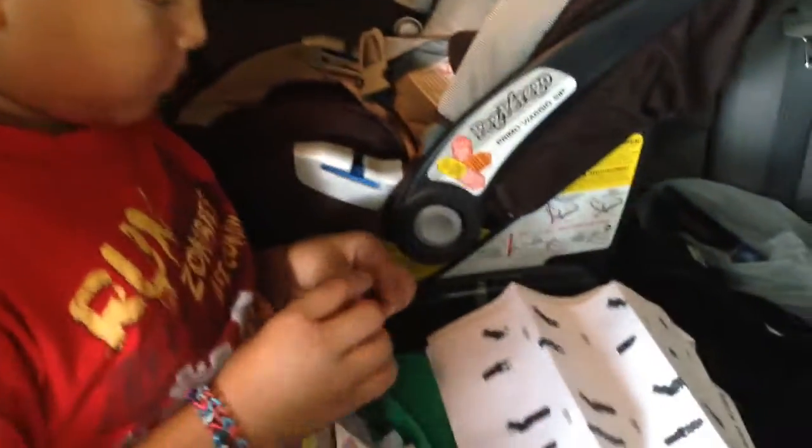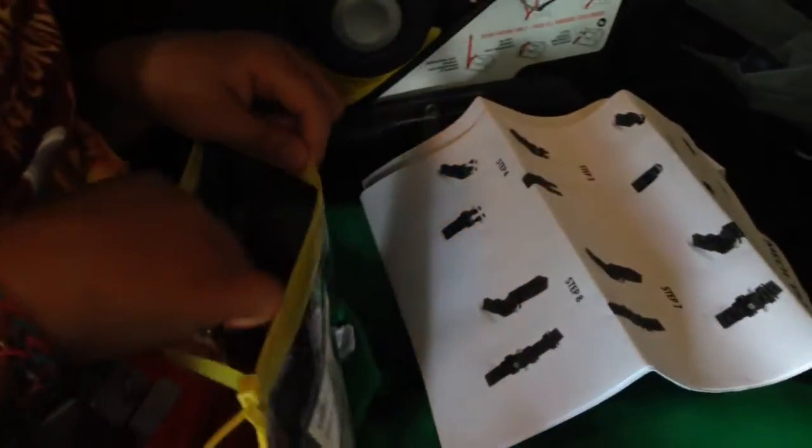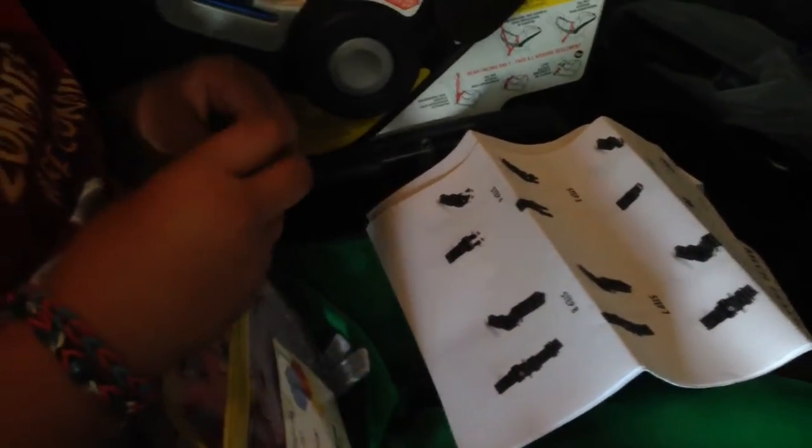What do you have there? What's this? I'm trying to make Zeus. Zeus? I just call him that because he's black and he looks like Zeus. Where did you get it from? Can I see the card? What is that? The instructions.